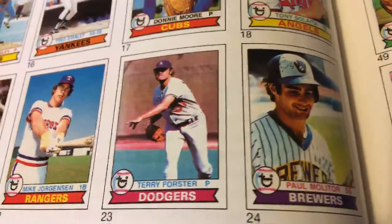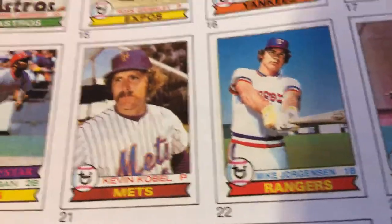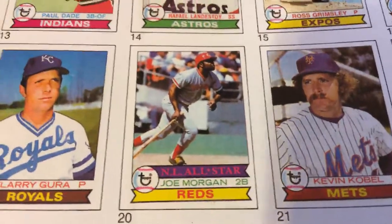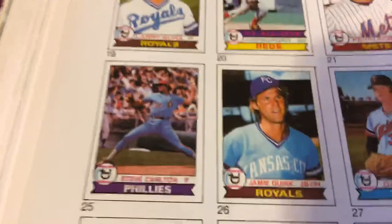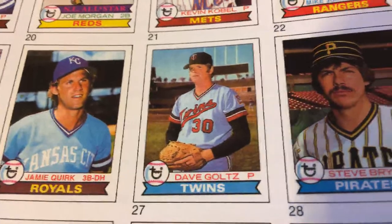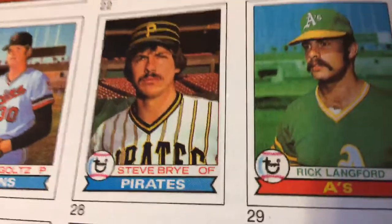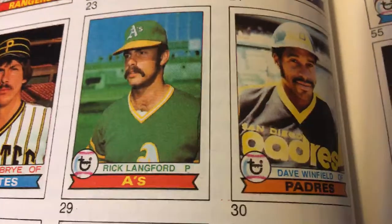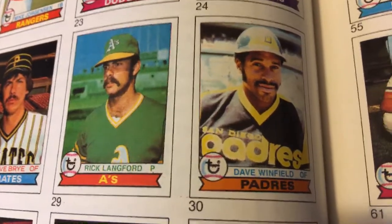Paul Molitor there with the Brewers. I'll just pretty much name out some of the players that I knew from back in the day from watching. Joe Morgan, National League All-Star. Steve Carlton with the Philadelphia Phillies. Remember Steve Carlton? Watching him pitch when I was growing up. Actually, this was right after I went into the military. I went in 1978. Dave Winfield. There you go, Kevin. Dave Winfield with the San Diego Padres.